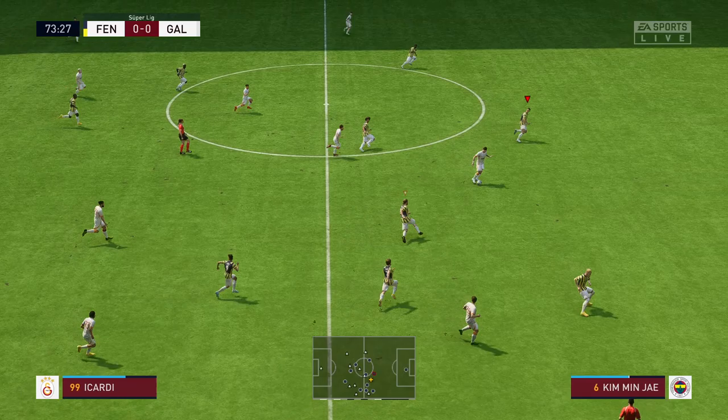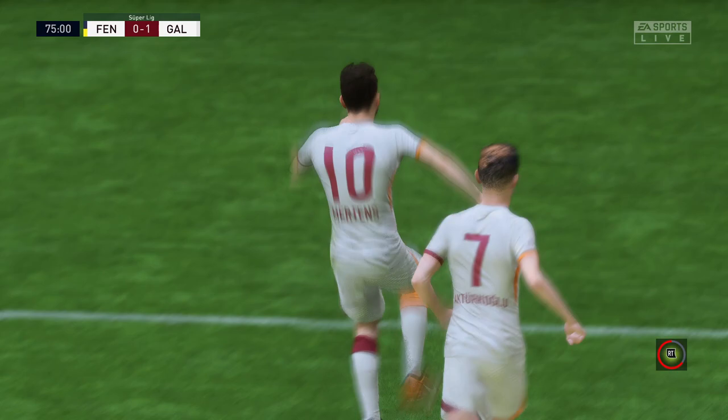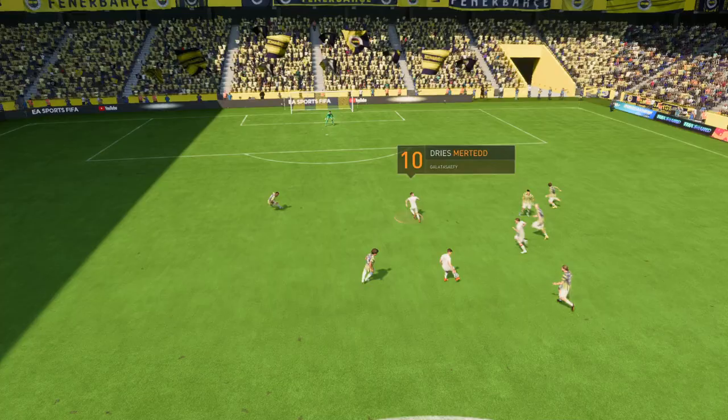Lucas Torreira now. Real chance. A goal! They've opened the scoring in the derby. And I'll tell you what, you can hear a pin drop in here.